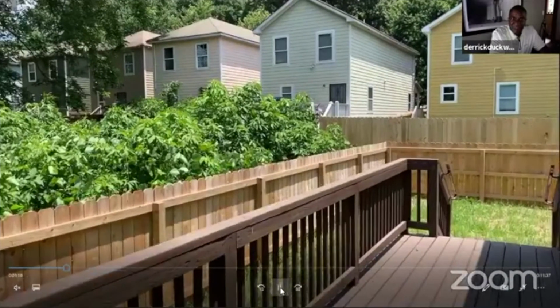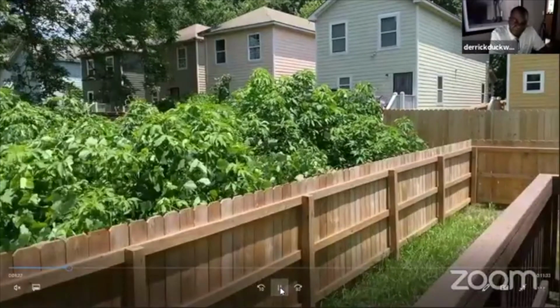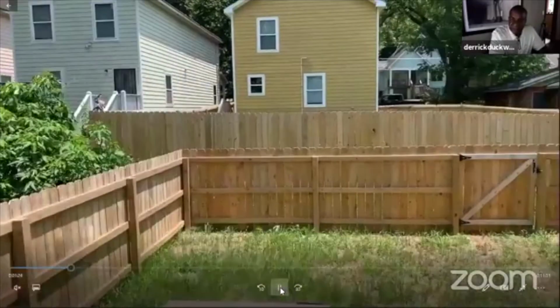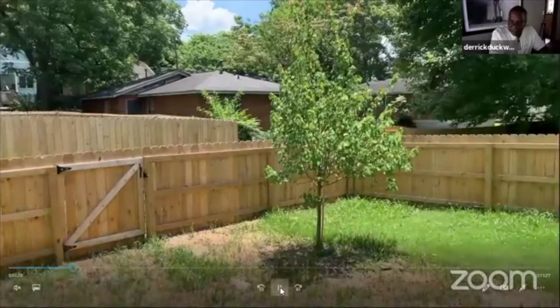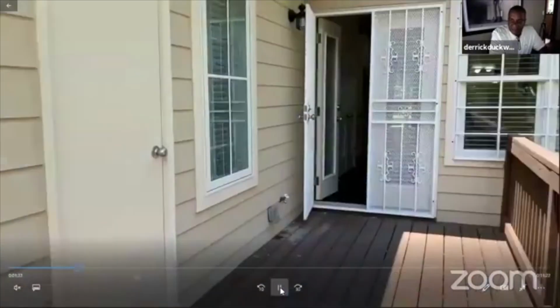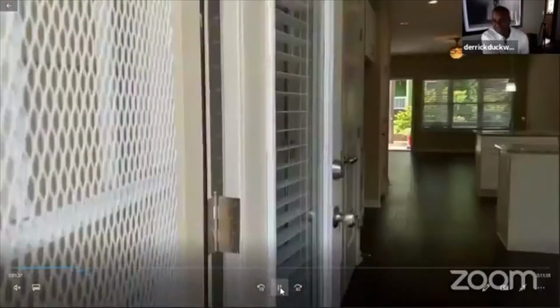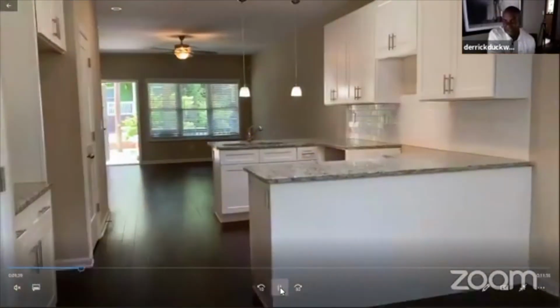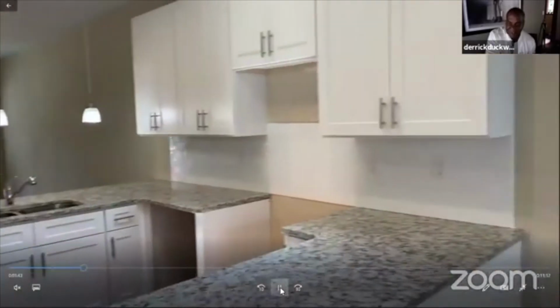You can see the 10, 11, 12-year-old homes on the backside of the property on McDaniel Street. Again, you see that brand new fence on the backyard, nice little tree that you can make your own. And then we'll dip back into the house. The great thing about these houses, like I said, they're new construction, they're well built, they're Energy Star houses. You see brand new countertops, granite countertops, everything is new in the house.